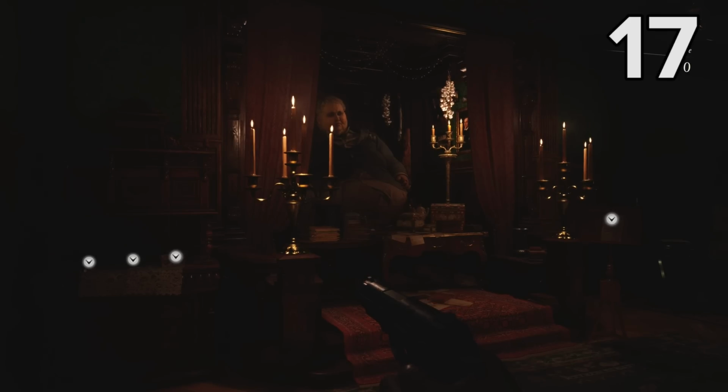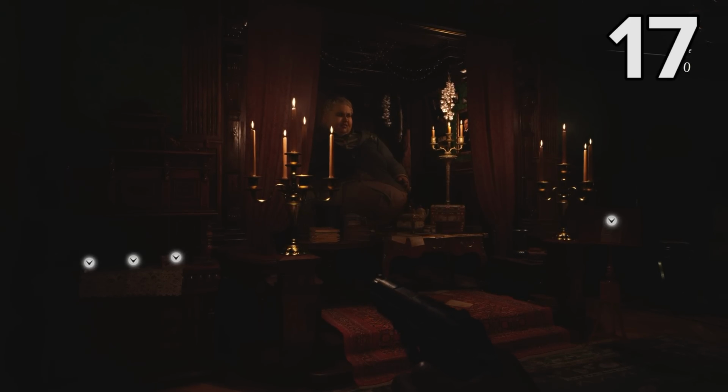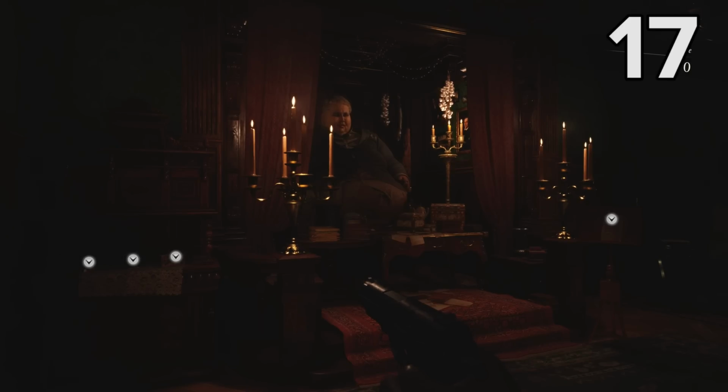Have a listen to the music in the Merchant's Room during your visits to the Mercenaries mode, and you should hear something familiar.